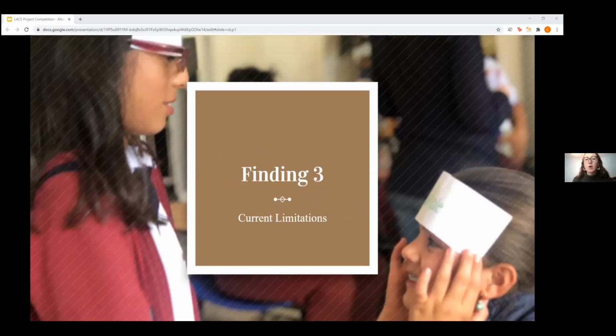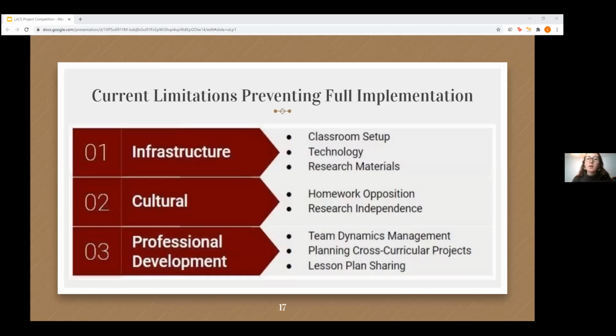Conversations with the teachers, along with surveys we distributed, gave us information about the current limitations hindering the complete implementation of project-based learning at Alborada. Teachers were eager to incorporate project-based learning. However, they noted several limiting factors, including infrastructure, cultural factors, and lack of professional development.